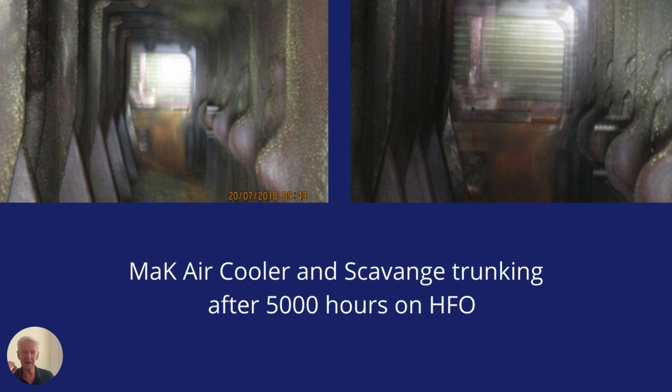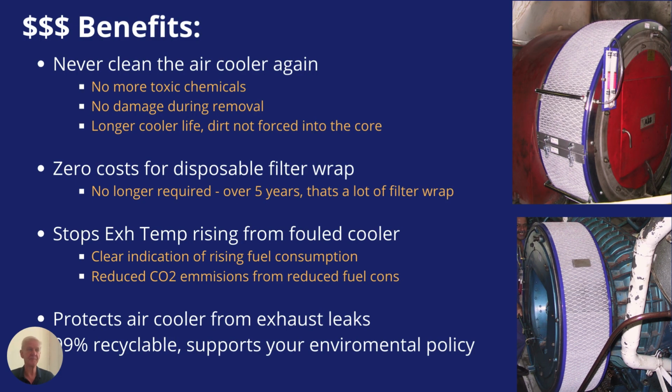I like this picture. That's an NAK air cooler and the scavenge trunking. That's after 5,000 hours on heavy fuel oil. So that just shows how effective these filters are.